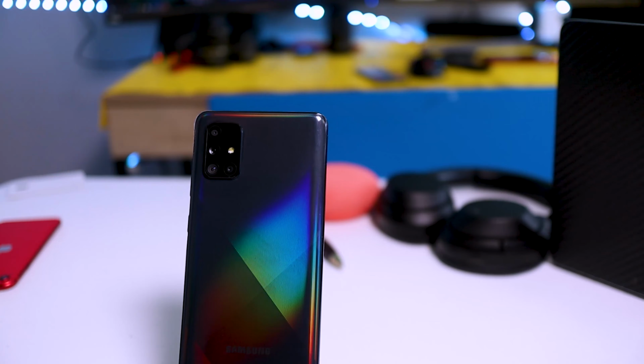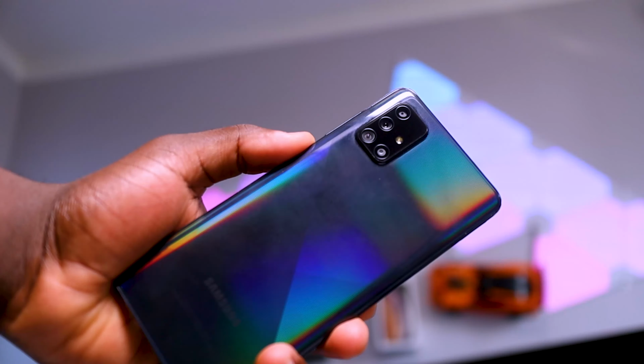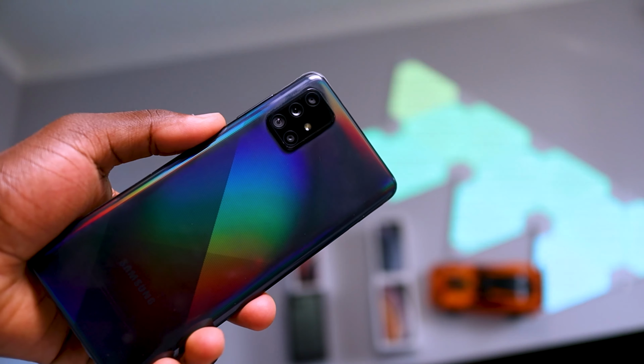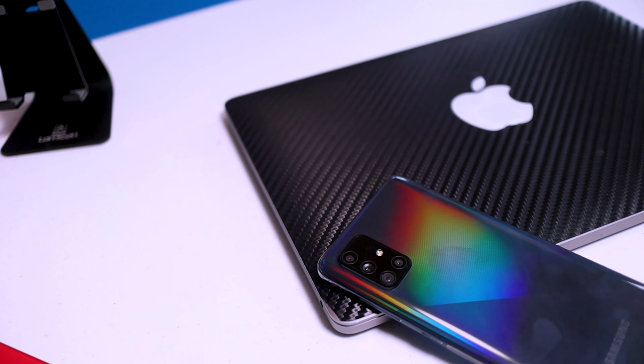So now let's talk about the rear cameras on both phones, starting with the Samsung Galaxy A71. The Samsung Galaxy A71 is rocking a quad camera setup, the main camera being a 64 megapixel f1.8 aperture. It also has a 12 megapixel f2.2 ultra wide sensor, a 5 megapixel f2.4 macro lens, and a 5 megapixel f2.2 depth sensor. The camera on the Samsung Galaxy A71 can shoot 4K at 30 frames per second. It can also shoot 1080p at 30 or 240 frames per second, and it can also shoot 1080p at 960 frames per second for super slow-mo.